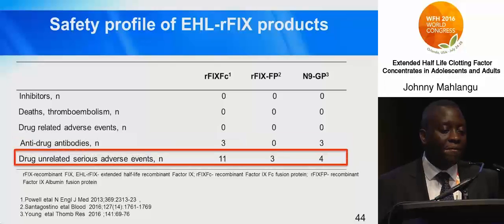There were quite a few drug-related serious adverse events, and perhaps to point out here that none of those were directly related to the factor 9, as in anaphylaxis or allergy, for example. This is the impression of the investigator thinking that the adverse event was related to the drug.